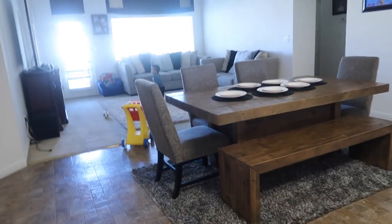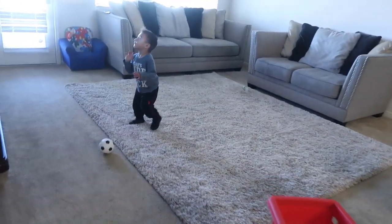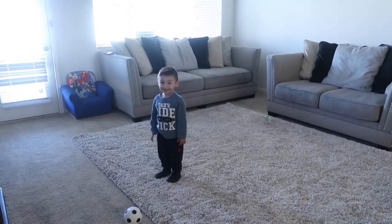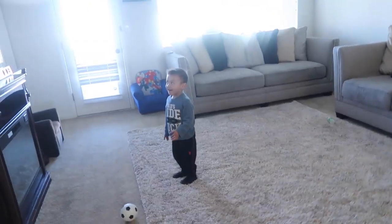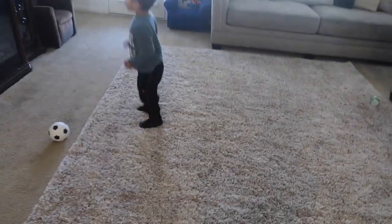Okay, so a little update. The kitchen's all clean. I do still have to sweep and mop. I'm gonna clean the kitchen table for now, but I wanted to show you guys what little David is doing. David, what's going on? He's, of course, dancing along to the Baby Shark song.